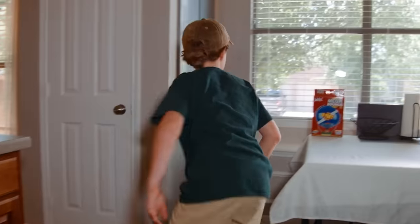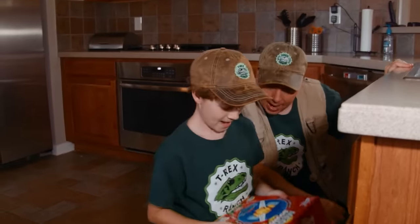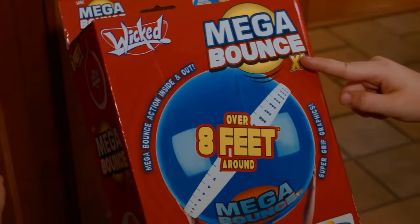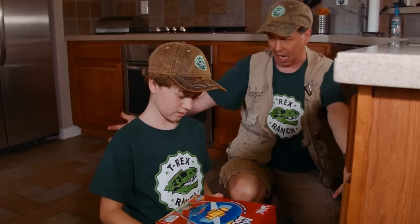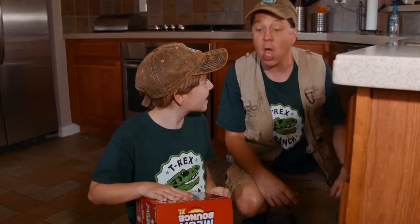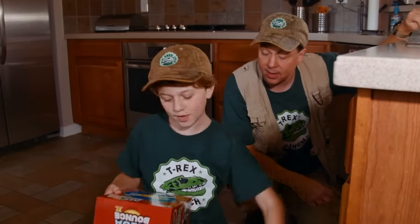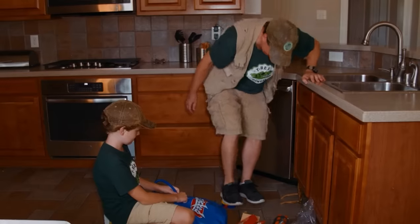Ooh, I got an idea. Ooh, what? Yeah. Ooh, what's that? It's a Mega Bounce XL Giant Bouncy Ball. How's that gonna work? That's not really a disguise unless you're gonna go inside the ball or something. We can hide behind it. Oh, okay. That's a good idea. Yeah, put this on just in case. Okay. Well, I guess we're gonna blow it up, huh?